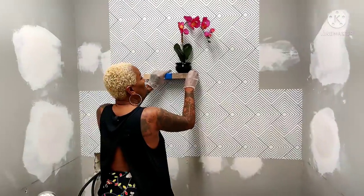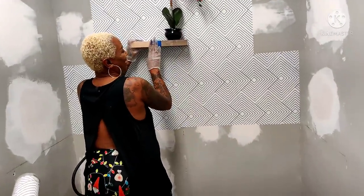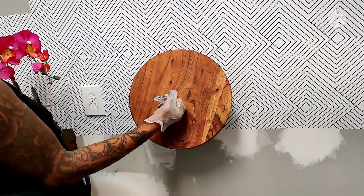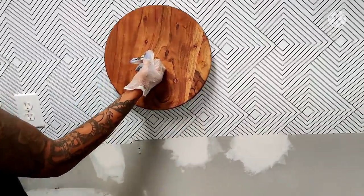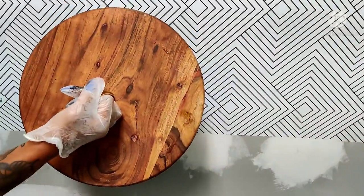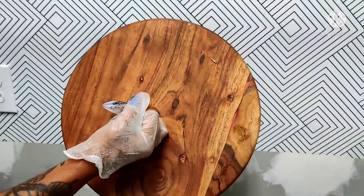Nice. Take a picture of this. Now that's fire. I disagree. You do? It's too orange. I feel like it's gonna compete with that blue. I don't want no orange.